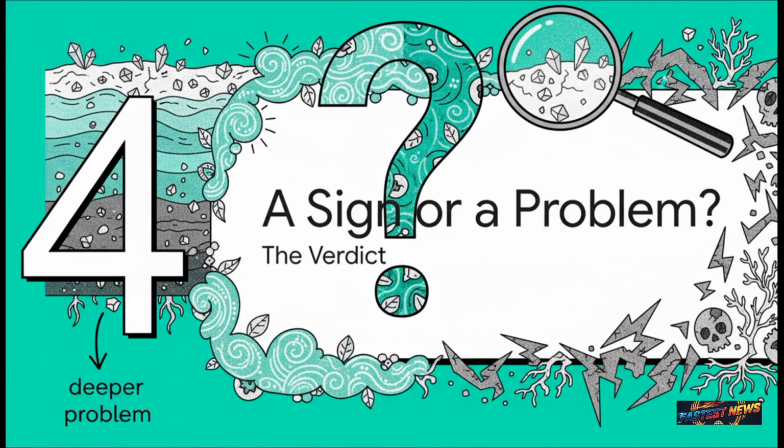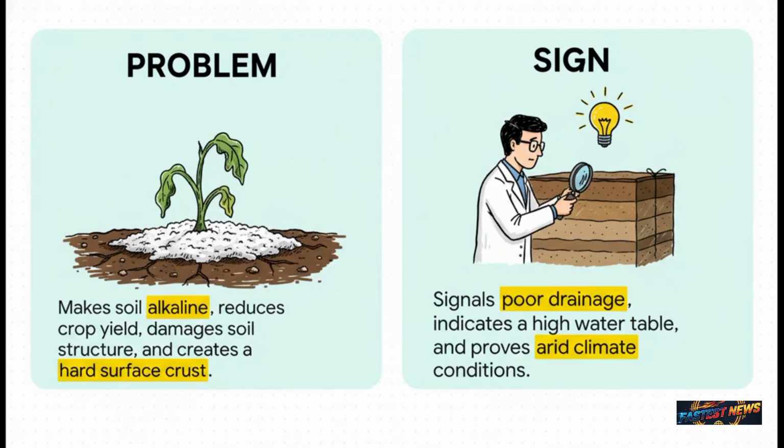So this leads us to the big question. When we see this white crust, should we be worried? Is it just a harmless little sign from nature, or is it pointing to a much bigger problem for the land? Well, the answer is, it's kind of both. You see, this stuff has 2 very different faces. If you're a farmer, it is absolutely bad news. It makes the soil way too alkaline, which is terrible for crops. It messes up the soil structure and can even form a hard crust on top.